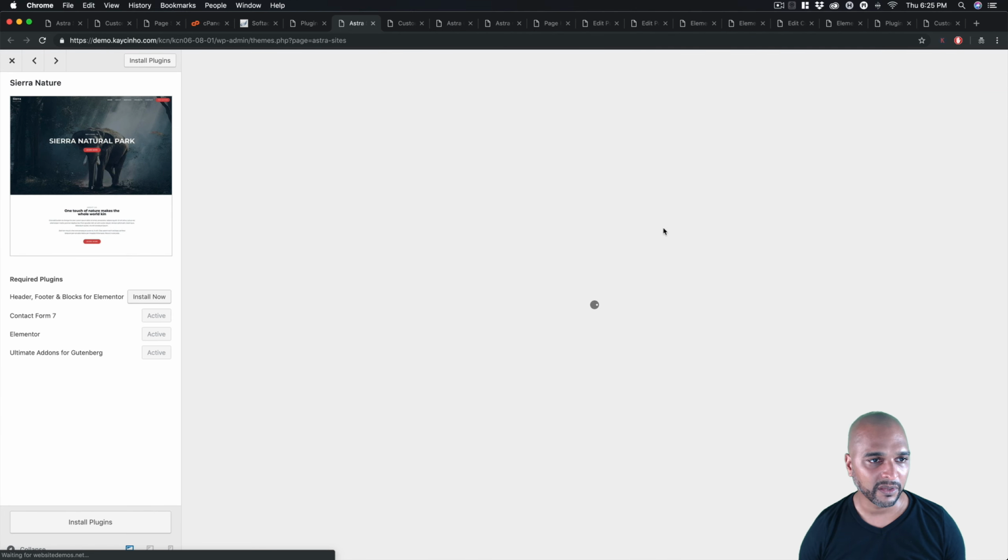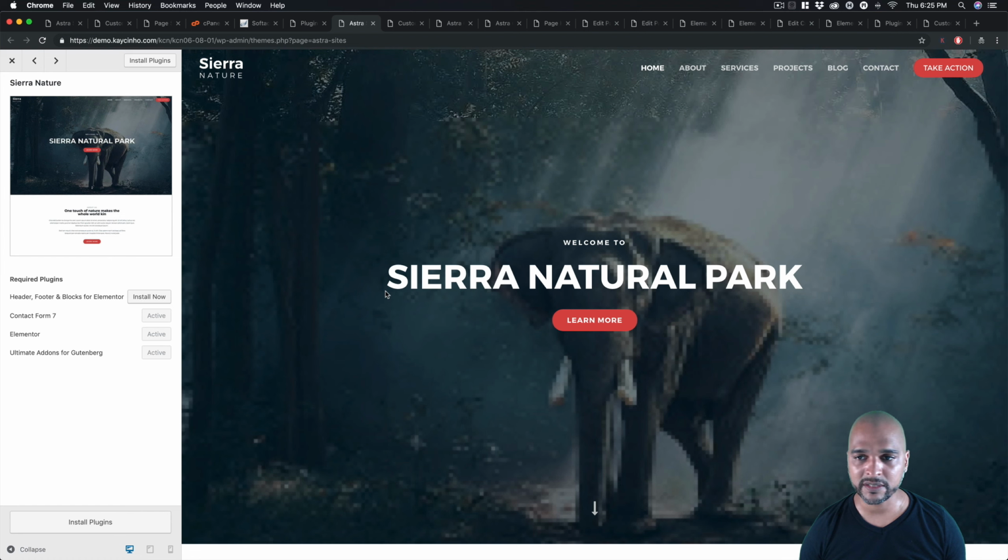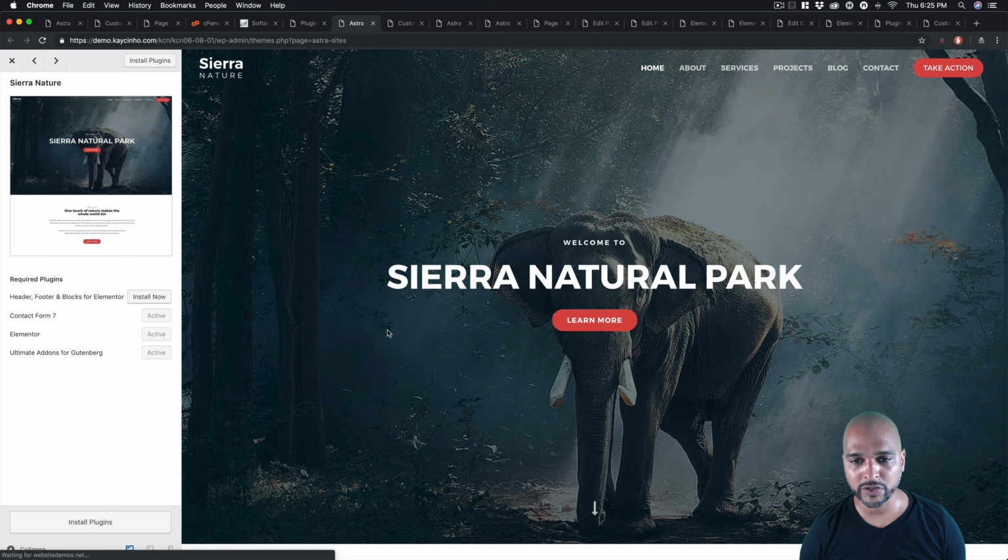You know, they have some very beautiful ones, even in the free version of Astra. And then they have the agency ones that have a little bit more features and exclusive design. So that's about Astra starter sites.